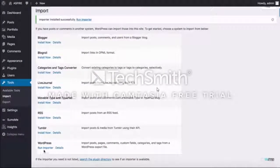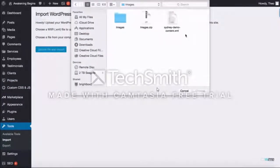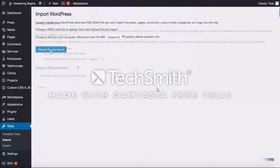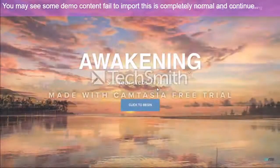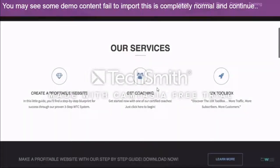Once that's done, click on Run Importer, then choose File, and select the XML zip folder that is included in the file that you downloaded from our blog. Then click Upload File and Import. Once that's all done, you need to select your name or the person's name you chose who's looking after the website, and then click on Submit, and you're done. Now you'll have all the demo content and images to create the website along with me.